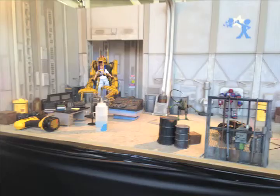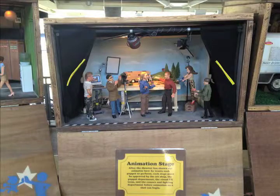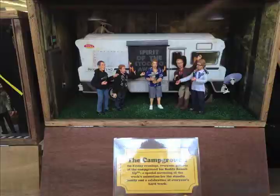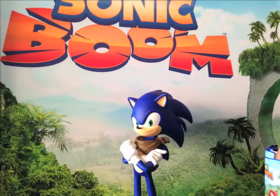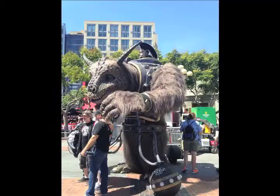Next up, I went to Petco Park. Petco Park had some fun things to do here. This is the Robot Chicken setup here. These are actual props from the episodes of the series Robot Chicken, and even some extra sets on how the Robot Chicken team works for each episode. Then they had the Sonic over here. Then they have me. Here's me doing this. And then we have this over here.